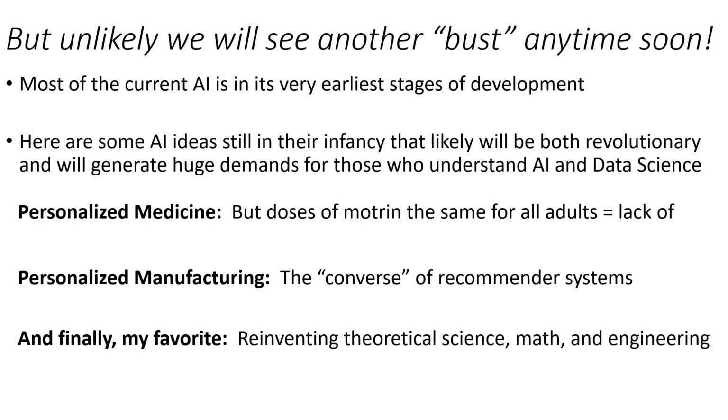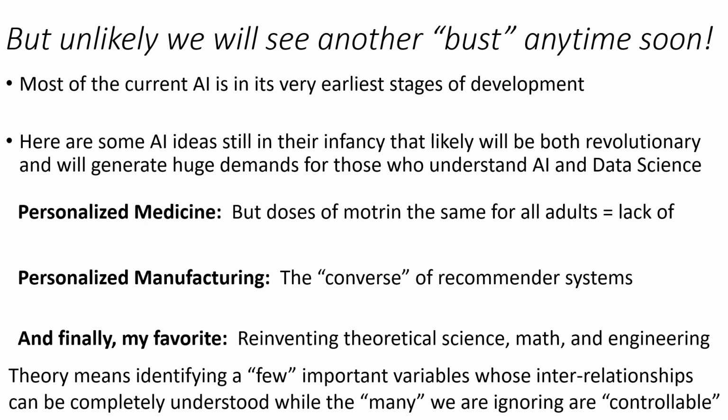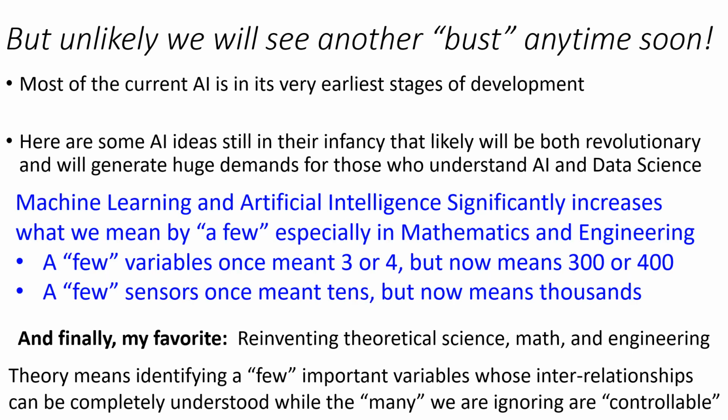And my favorite, reinventing theoretical science, math, and engineering. Theory tends to mean identifying a few important variables that you can understand completely, and the ones you're ignoring are controllable. They're a small noise element or otherwise can be handled in a bulk fashion. Machine learning and artificial intelligence significantly increases what we mean by a few, especially in math and engineering. A few variables once meant 3 or 4, but now means 300 or 400. A few sensors once meant tens, now means thousands.